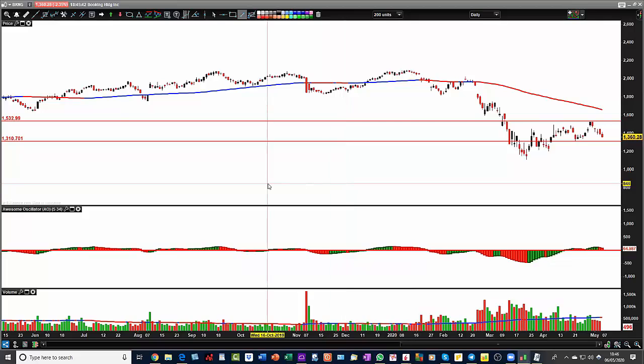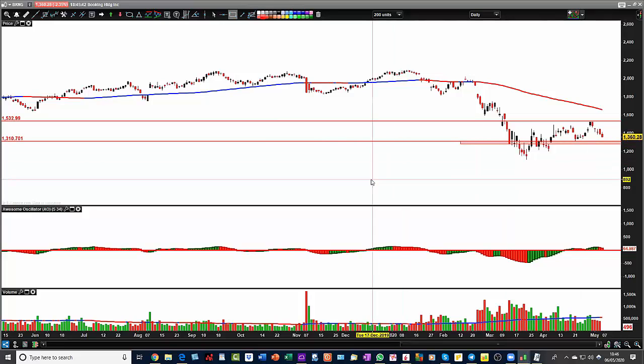Booking.com, it's a mess, isn't it? Yeah, we've got this gap down here that has not been filled at 1280. So technical logic would suggest to me that we could come and see 1280, and then if we pop back up, that could be worth a shot. Unless, of course, it doesn't want to close the gap, and we start getting some higher closes at this 1380.